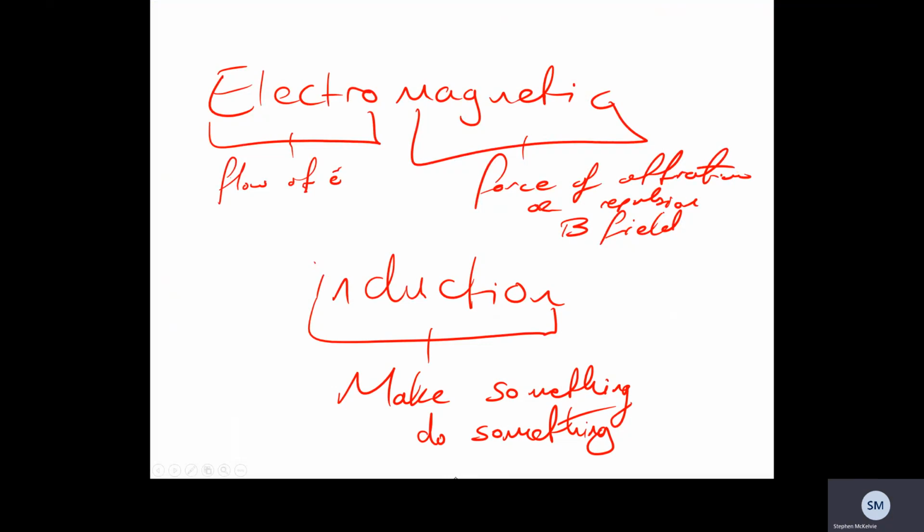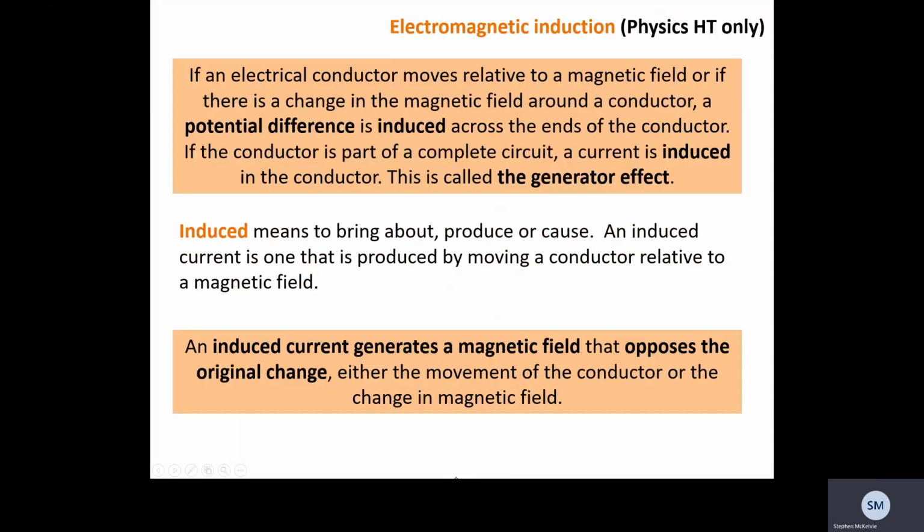So, if an electrical conductor moves relative to a magnetic field, or if there is a change in the magnetic field around a conductor, a potential difference is induced. It's induced across the ends of the conductor. If the conductor is part of a complete circuit, a current is therefore induced. This is called the generator effect. Generators are called generators because they generate electricity using this effect.